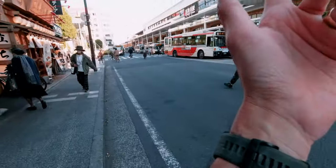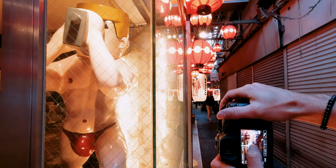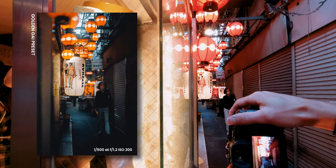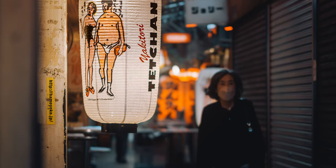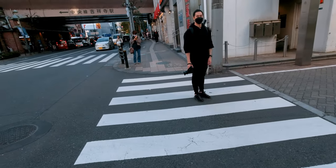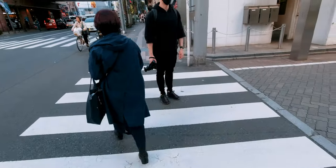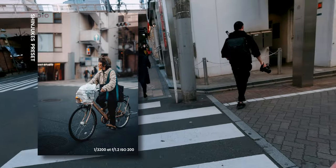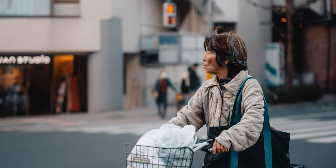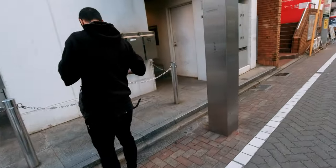You can see the station there, literally just where we got off. Cool. How funny are these lanterns? Oh, hey. Yeah, need some Prussian blue goodness here.